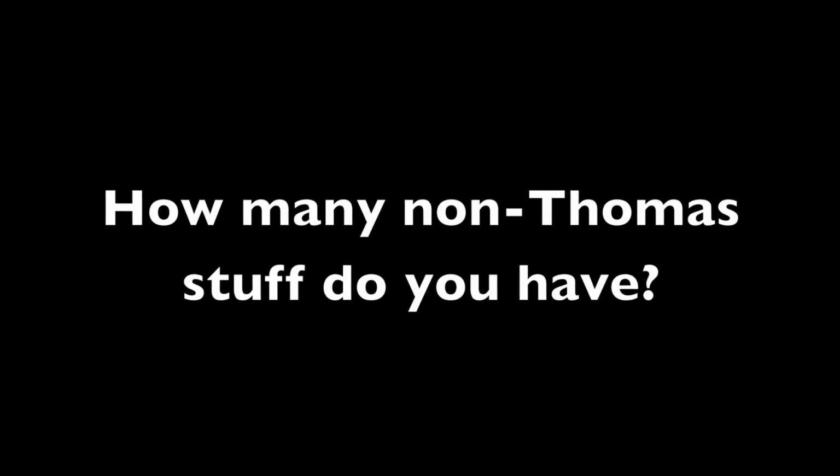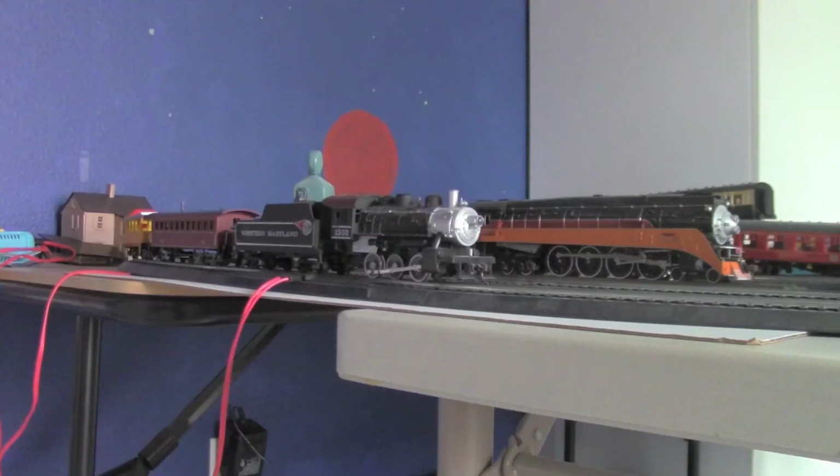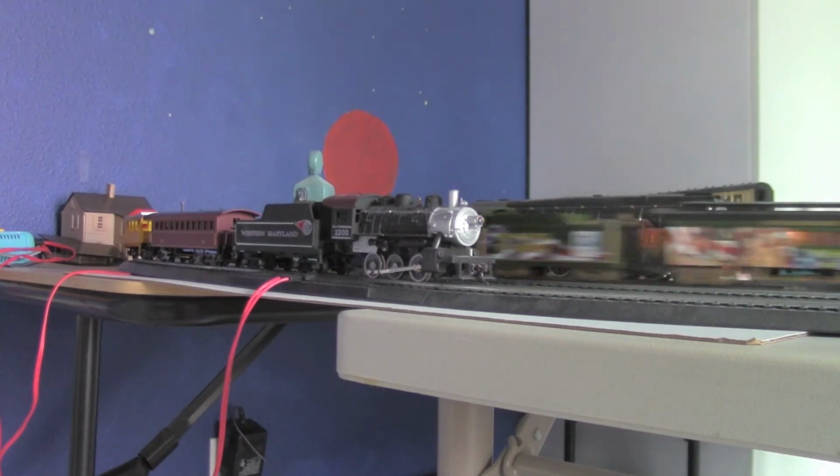I was about 3, 4, or 5 when we used to set up a lifelike diesel set around the tree. About the same amount as the Thomas items.